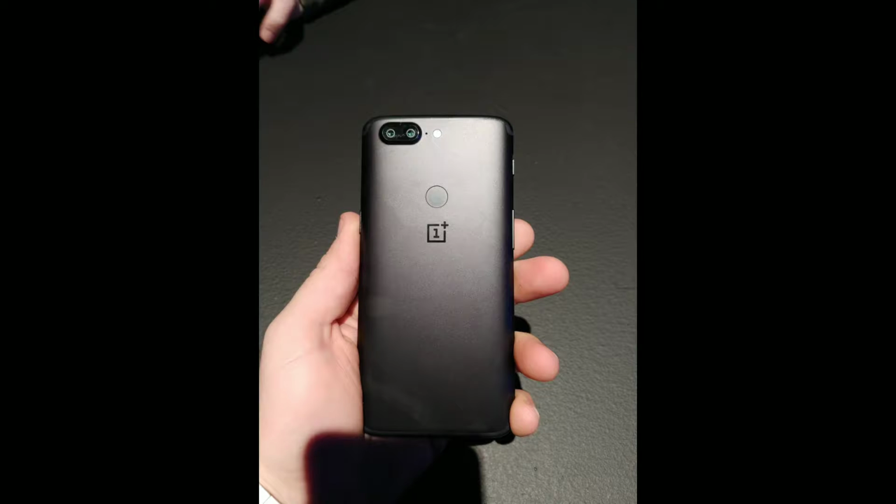Now, by not having a crop-in, you can take a photo that's further away, so you can get more of the background blurred out, more of the background in the photo. It doesn't have to crop in like on the Samsungs and the iPhone 8 Plus or the iPhone X, because it's the same aperture on both lenses.